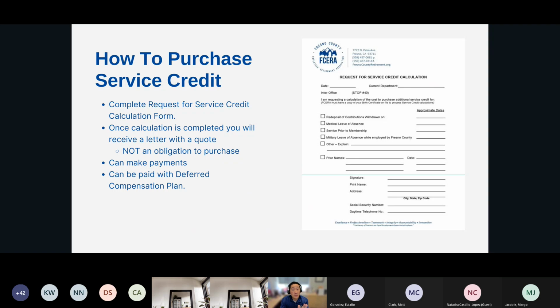Now, just because you send in a request to have all your time calculated, there is no obligation for you to purchase that time. So if you get that quote back from us and you realize that's a little bit too much, I don't think I can really do that, then you don't have to. You can just throw that calculation away.